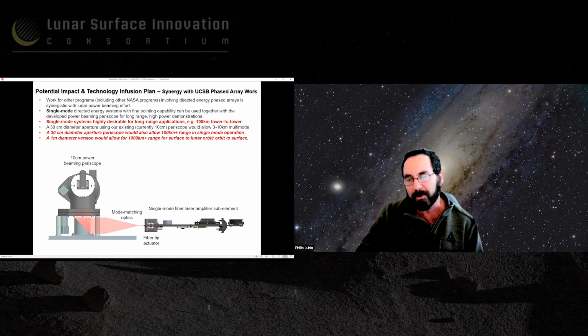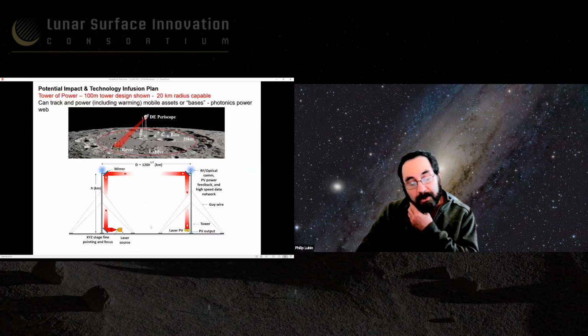Potential impact in fusion. There's good synergy with our phased array work where we could run single mode. For single mode, you can go much further. It is possible to transfer single mode over 100 kilometers. Essentially, there's no atmosphere to worry about, so very little loss. And that's something to think about.